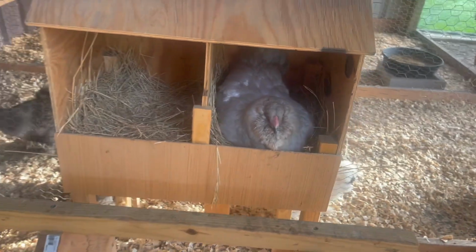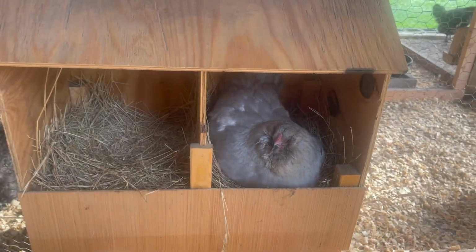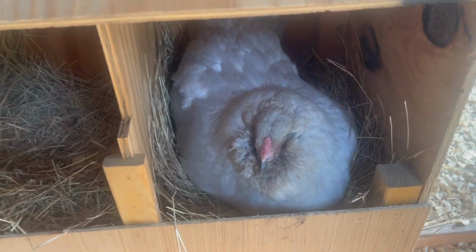There she is. We'll have to see. Have you got you an egg under there yet? Let's see if she'll let us find out. Will you let me see? Are you gonna be nice? Since you're not a mama yet? Oh, no eggs under there yet, but she's sitting still.